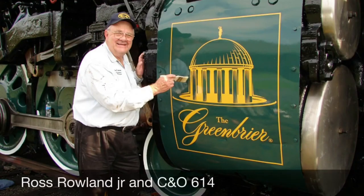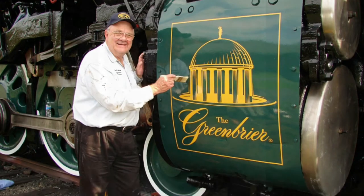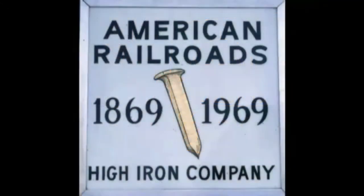In 1967, Ross Rowland Jr., a Wall Street commodity futures broker, who on the side founded and served as president of the High Iron Company in the mid-1960s, had a purpose to restore mainline steam excursions using heavy-duty motive power. In 1967, Rowland had his eyes set on a major publicity stunt for his company.